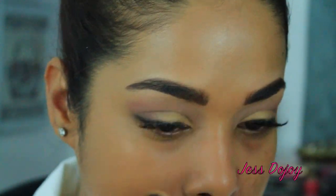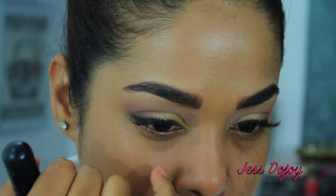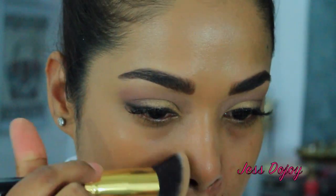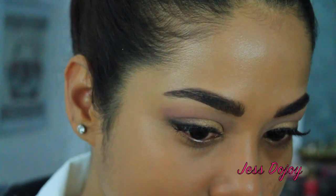I'm liking it. My problem area usually is the corner of my nose because it's dry right now. So when I usually put foundations there, it usually would settle and crack, or you know what I'm talking about. So that's what I'm looking at here to see if I'm getting that from this foundation.